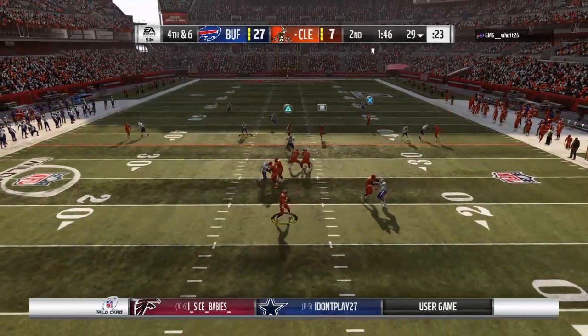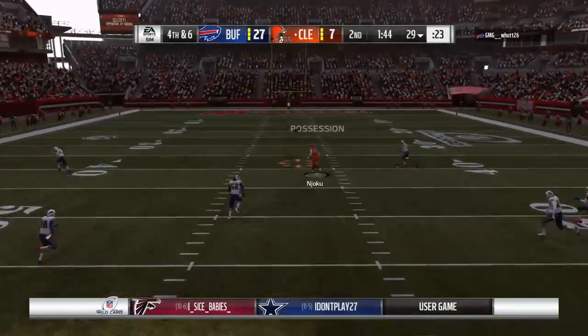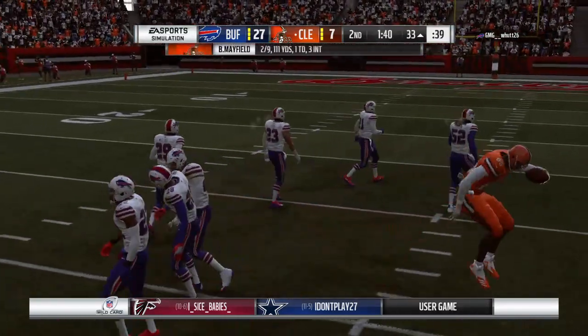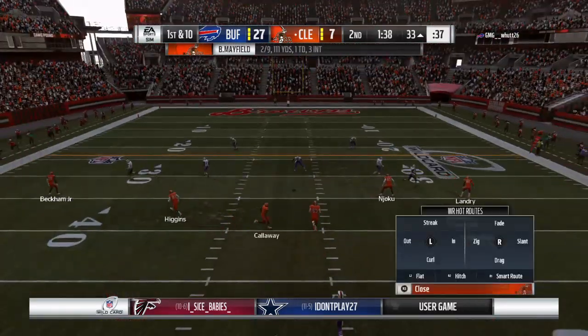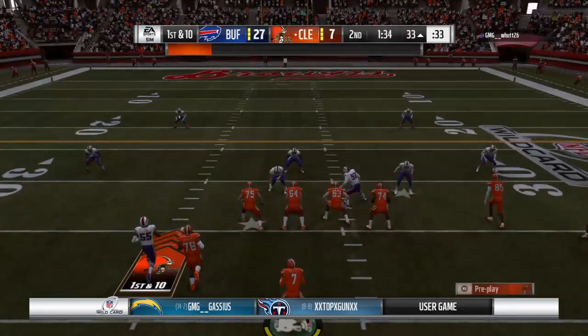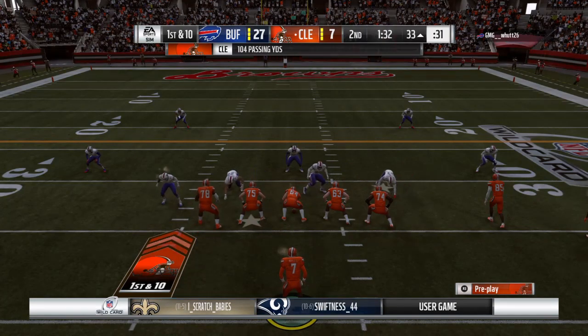On fourth down, they snap it to Mayfield. He's going to fire one deep, middle. He's got a man, complete. Fourth down conversion plays, you usually think 1, 2, 3 yards, maybe 10. Not there. What a huge pickup as the sticks make a drastic shift forward.